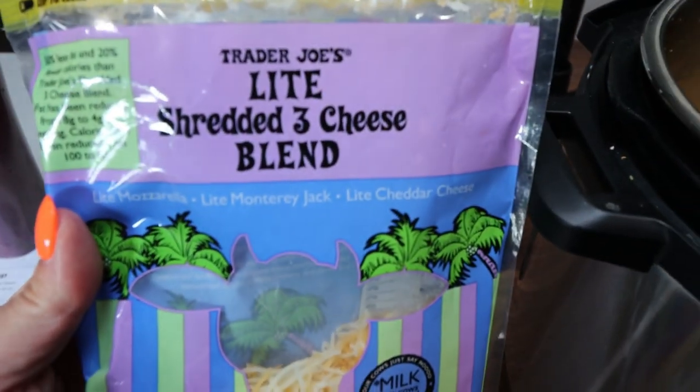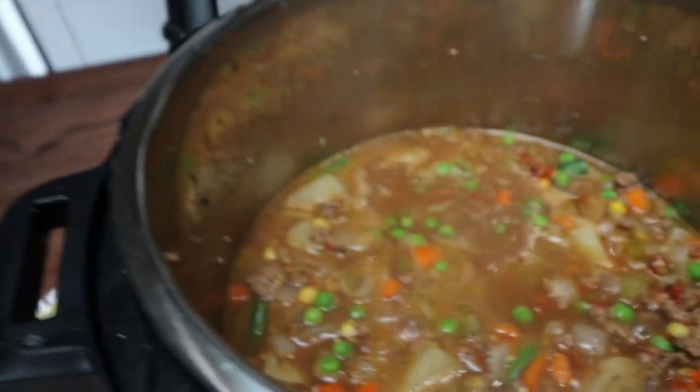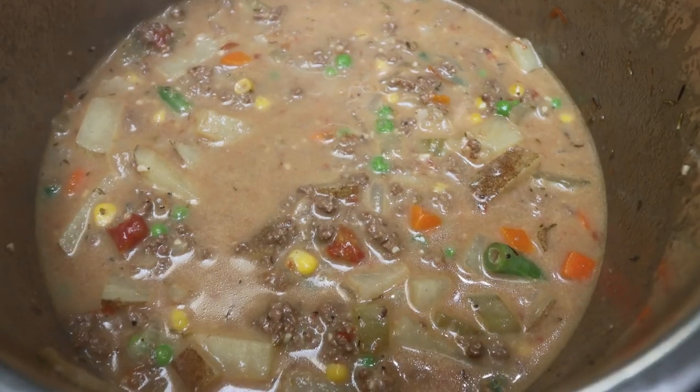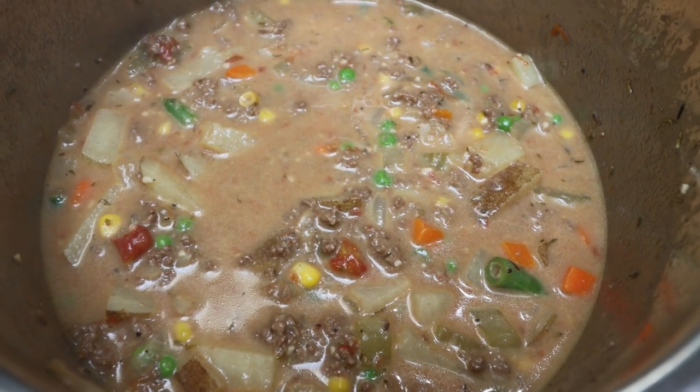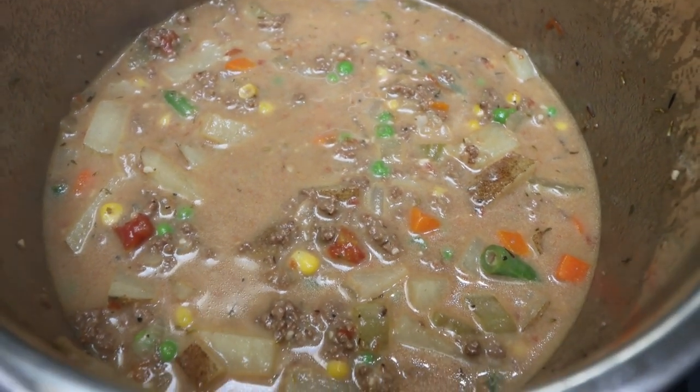The soup is done. So the last step is, after I've turned off the heat, I'm going to add in 1 cup of light shredded cheese, stir it in, and we have cheeseburger soup. There is the soup. It looks amazing. It smells amazing. I'm going to dish up a bowl and I'll be back to share points and calories.